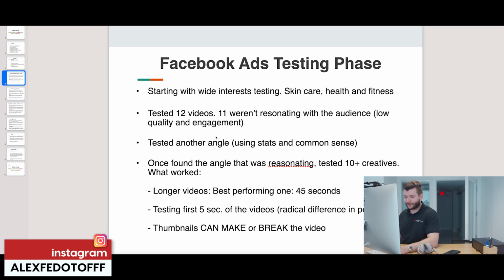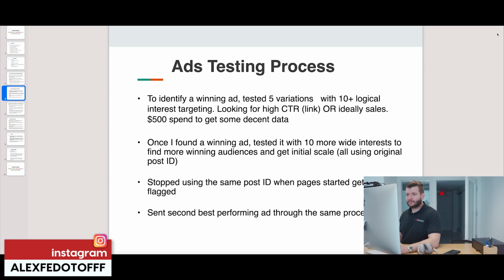We got a radical difference in performance. Also, thumbnails can make or break the video, because click-through rate is so vastly different. Ads testing process: to identify a winning ad, we tested 5 variations with 10 logical interest targeting, looking for high click-through rate, ideally sales, with $500 spent to get some decent data.